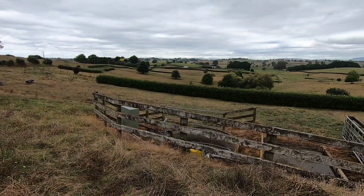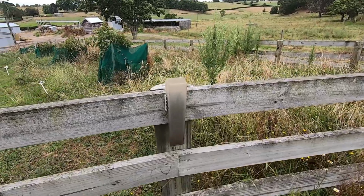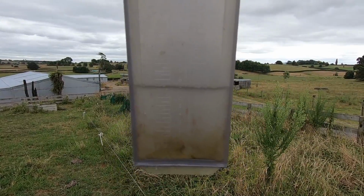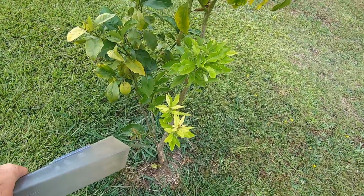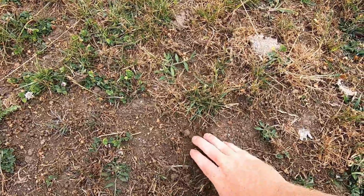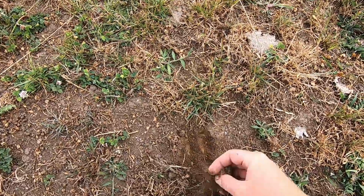But it is pretty depressing looking out there, like it's pretty brown. However, we have had a little bit of rain yesterday. We had about 7 mils. But it's certainly no drought breaker, and it really hasn't done anything. Look, the ground's still so dry. Not much moisture in there. It's all been absorbed. But at least it's a start.